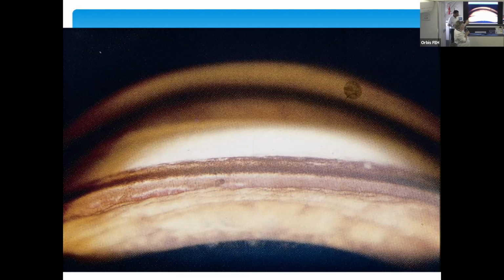And then as I get facile with something, I can take more patchy pigment and go in between PAS and get fancier. But to start, you just take a classic angle.